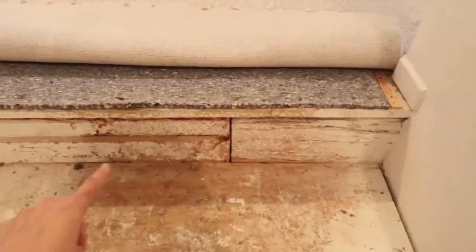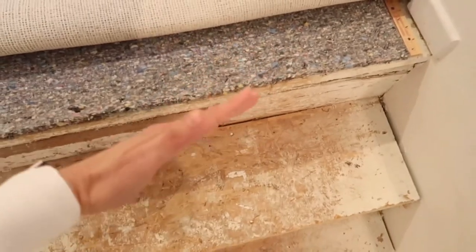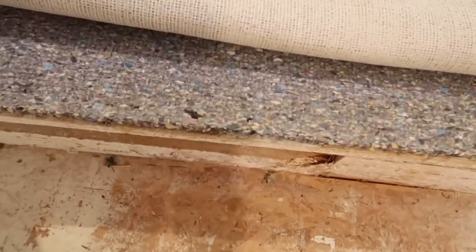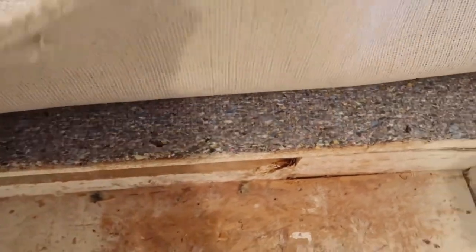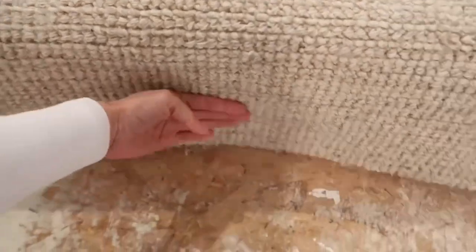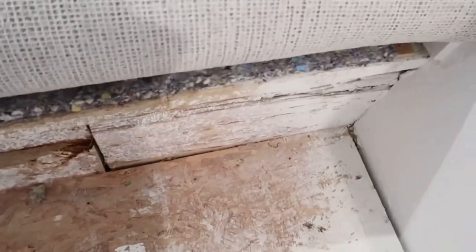They needed to level here because this was like in an angle, so they were doing some work here, and then the carpet guy will come here and they're gonna cut here. There's going to be wood here, so this is not going to stay like this. But for now, we need to leave this. Okay, I'm just gonna leave it like that.